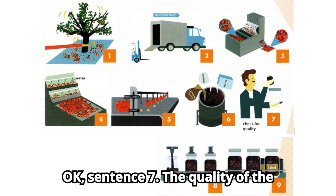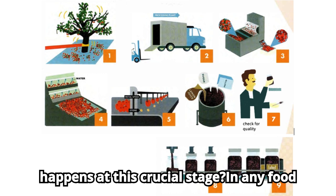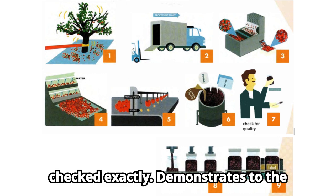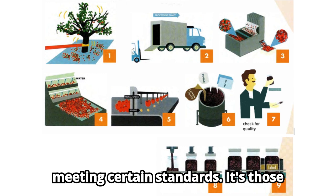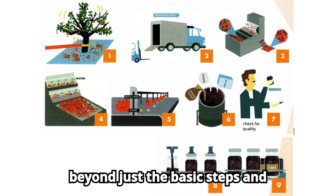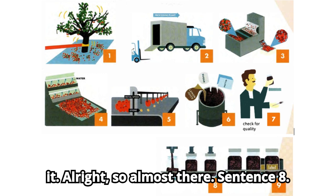Okay, sentence 7. The quality of the jam is blank. What happens at this crucial stage? In any food production process, quality control is key. Yes, the quality of the jam is checked. Exactly. It demonstrates to the examiner you understand the importance of meeting certain standards. It's those little details that can boost your score. Absolutely. It shows you're thinking beyond just the basic steps and considering the bigger picture. I like it. All right, so almost there.